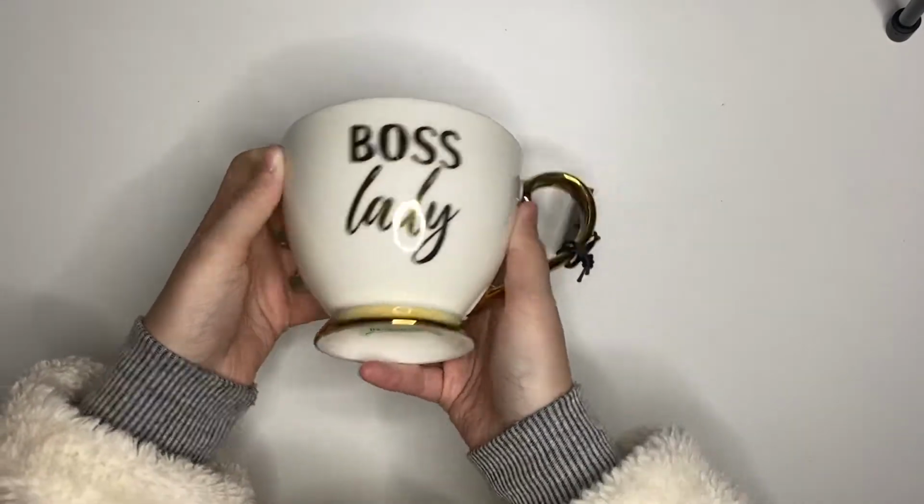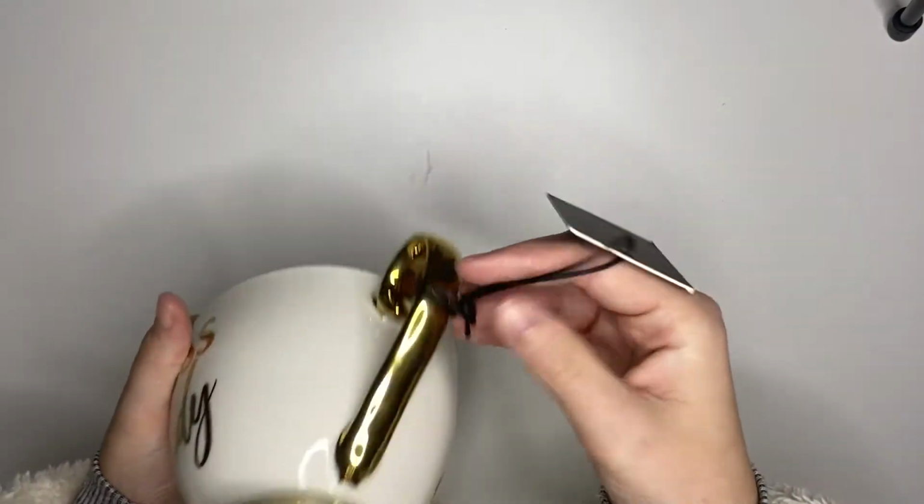Go over, I guess, some more random house things. I bought this mug at Burlington. It's just white and gold and says Boss Lady. I don't even drink hot drinks, but it was $4, and I figured I can straight up pour my Diet Coke in it. Like, I'm a boss lady, and I wanted it, so yeah. I'm gonna actually pop this in the sink right now so that it can get run through the dishwasher.